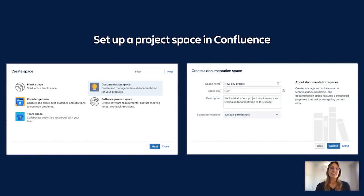I've seen teams at Atlassian do this in a couple ways. You can create a space for each functional team and have corresponding pages for each project or initiative. Or you can create spaces for each project with pages for each release cycle or launch.